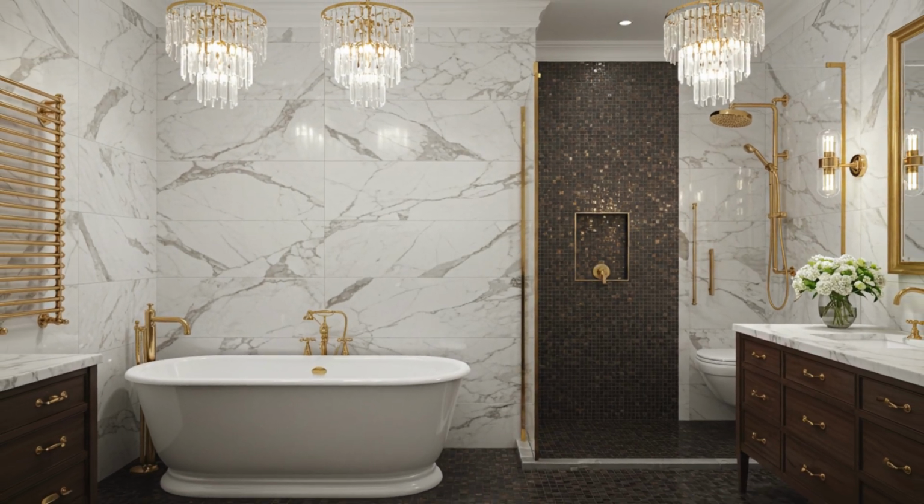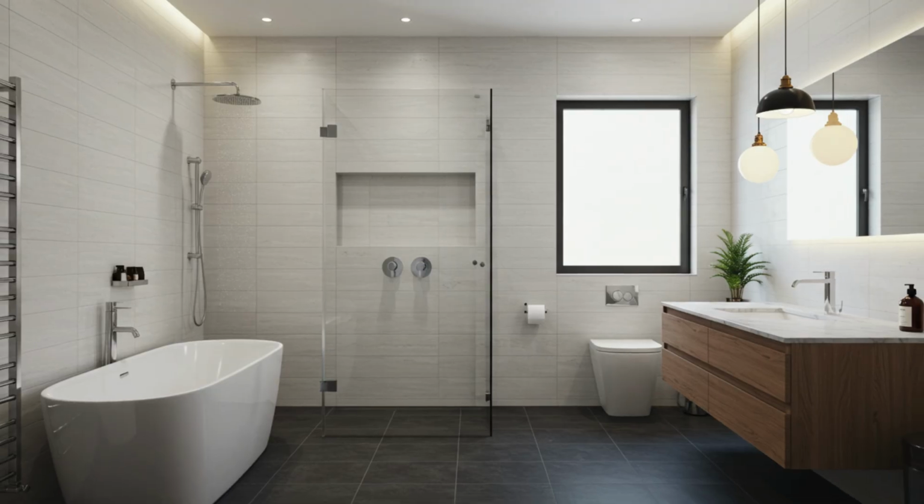And don't forget, sometimes it's not just about what you add to a space, but what you avoid.